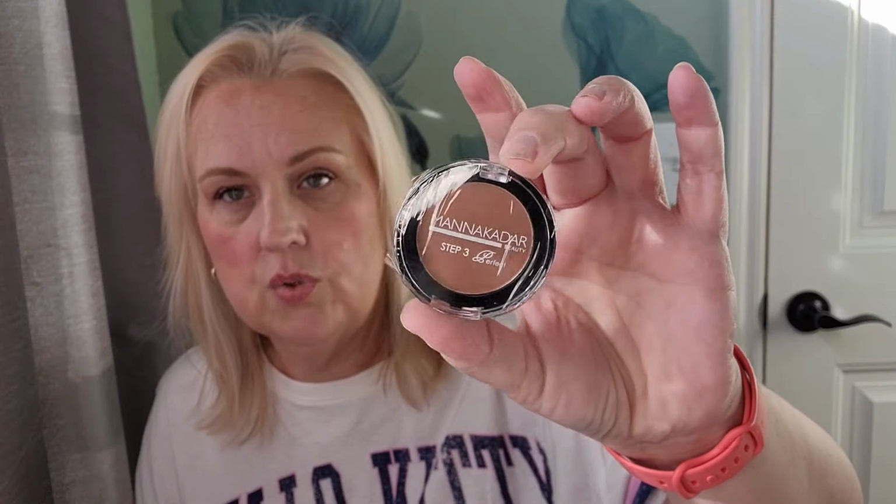Oh, okay. These are Manacadar color singles. This one is for brow, eye, and cheek, and this one is for blush. So we got a contour eyeshadow, eyebrow color, and we got a blush. These are actually really pretty colors.